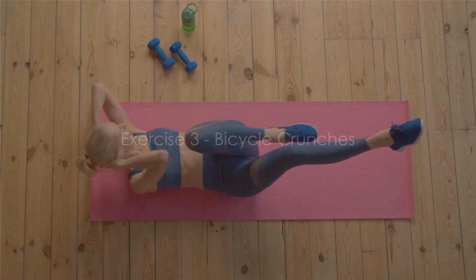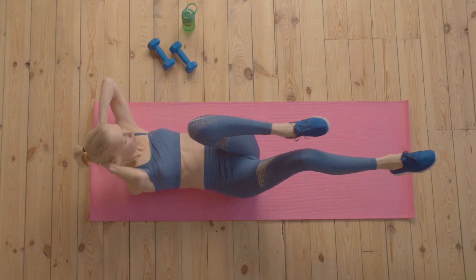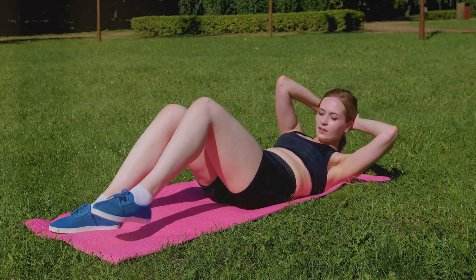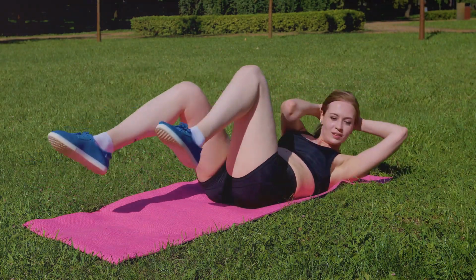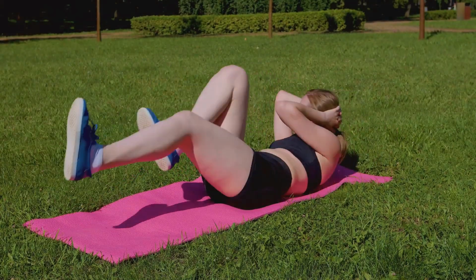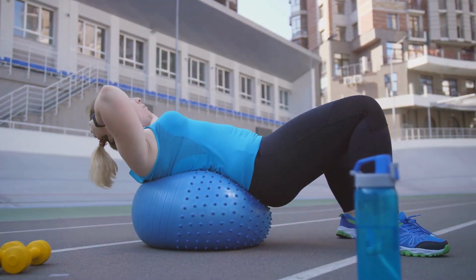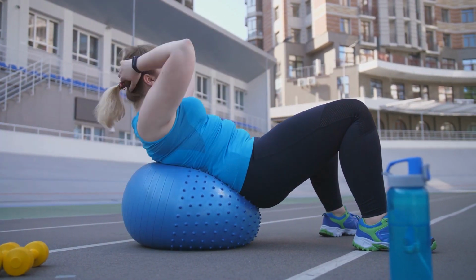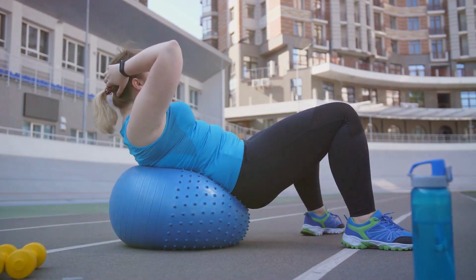This exercise is a supercharged version of the classic crunch, offering a 2-for-1 deal. Not only does it target your lower abs, but it also works your upper abs and obliques. To perform a bicycle crunch, start by lying flat on your back, hands gently cradling your head. Lift your knees to a 90-degree angle and start pedaling in the air as if you're on a bicycle. As you do this, twist your upper body so that your opposite elbow meets your pedaling knee. Don't worry if you can't touch your knee, the goal is to feel the twist in your obliques.